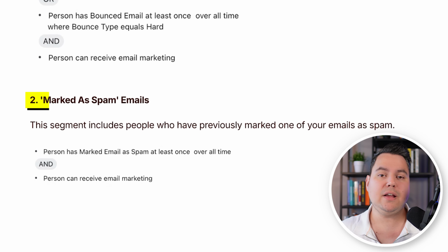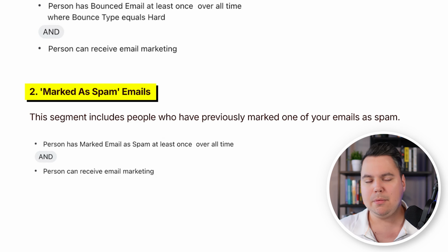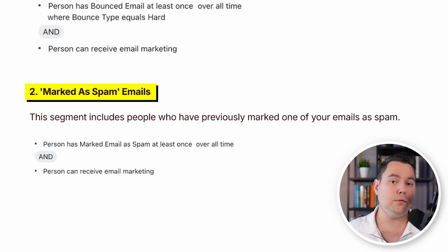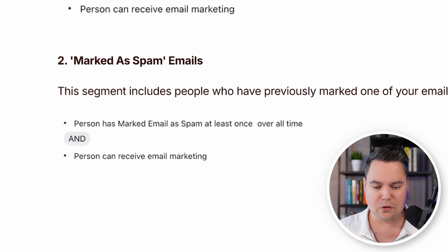Next up are the marked as spam emails. So this segment includes people who have previously marked one of your emails as spam. What happens if someone marks one of your emails as spam is that all the future emails will land in their spam box. So obviously, for that reason, we want to get rid of those people as well. And this is how you make this segment in Klaviyo. So you say person has marked email as spam at least once overall time, and person can receive email marketing.